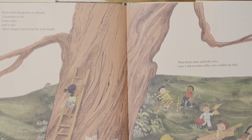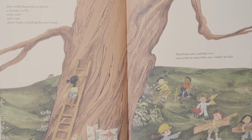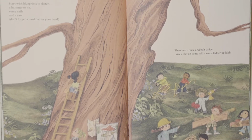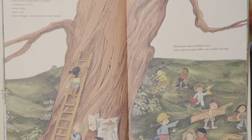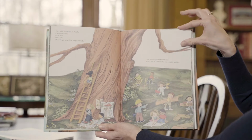Start with blueprints to sketch, a hammer to hit, some nails and a saw. Don't forget a hard hat for your head. Then brace one and bolt twice. Raise a slat on some stilts, run a ladder up high.